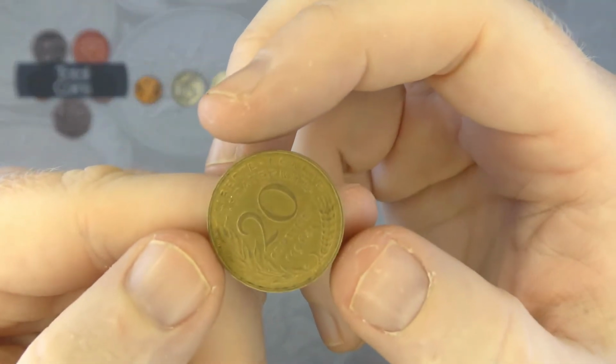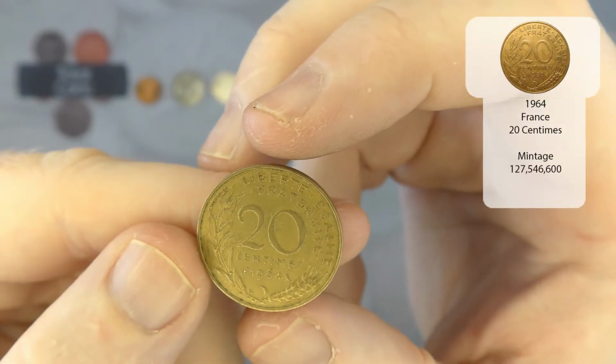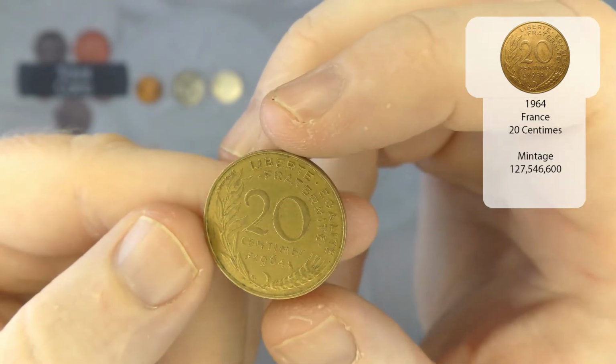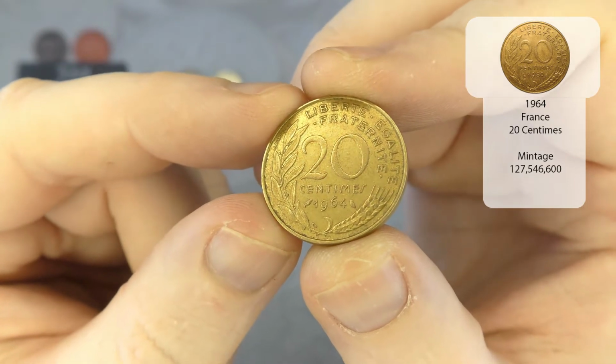And speaking of French, we have our first 20 centimes for the hunt. I was about to say first French coin, but it wasn't. So that is a 1964 20 centimes.